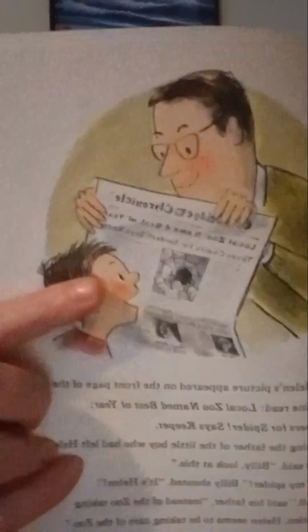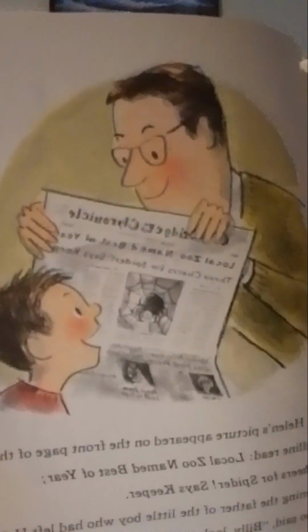That evening, the father of the little boy who had left Helen at the zoo said, "Billy, look at this." "Hey, it's my spider," Billy shouted. "It's Helen." "Well, well," said his father. "Instead of the zoo taking care of Helen, Helen seems to be taking care of the zoo." She's in the paper. I've never seen a spider in a paper, have you?